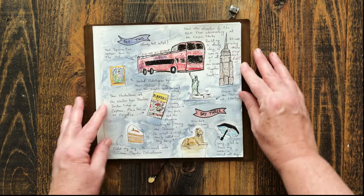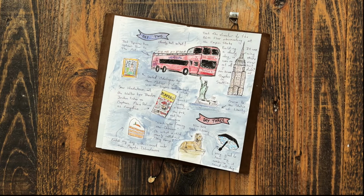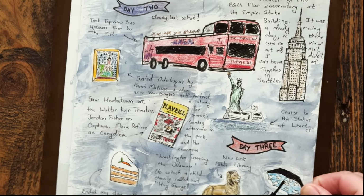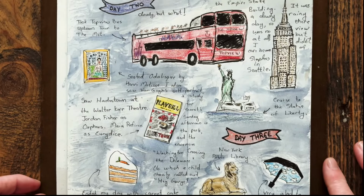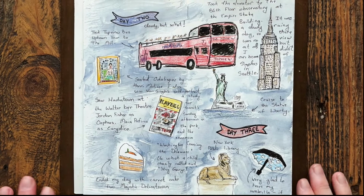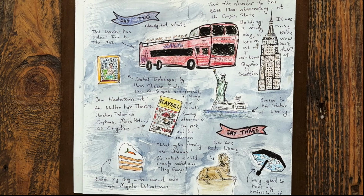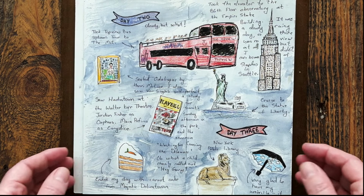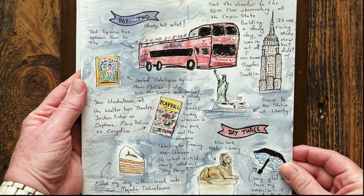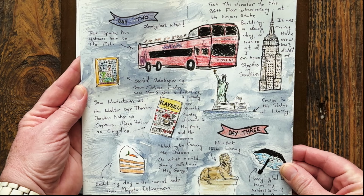These next few pages, on the other hand, are my favorites. Days 2 through 4. I found it was both easier and more difficult to journal when you're doing a lot. It's easier because there's plenty of choice about what to sketch and write about. And it's more difficult because with limited space, you have to choose. Sketching multiple smaller images like this is something I've been wanting to practice though. So this was a good opportunity for that.